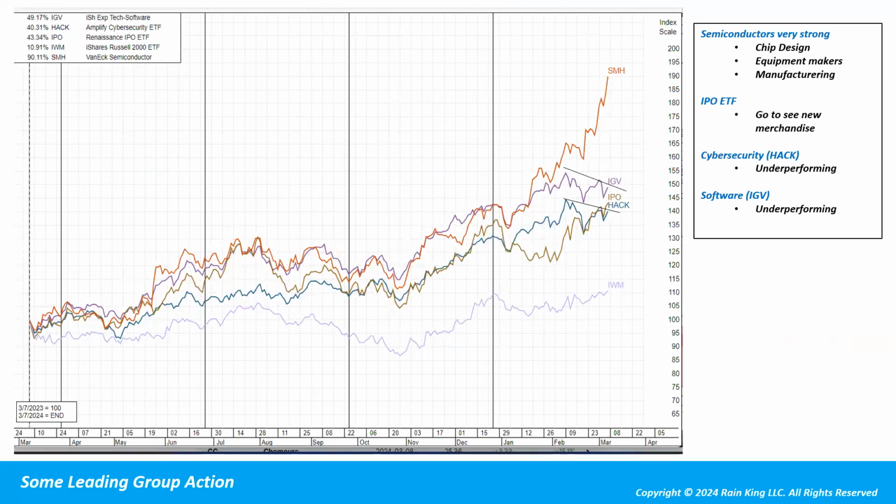So this is a comparison chart. Again, looking at the SMH, it has certainly been the leading ETF. But you can see here's the software and the cybersecurity. They totally have been flattened out and turning down. And you can see here IPOs, though, have actually been strong the past month. That's a good sign to see that some of the new merchandise is still performing well. But the market seems a little tired here, and with the reversal today, that definitely is a cautionary sign. Our IWM here on the bottom, our favorite small cap, just could not break out with Powell's comments, et cetera, et cetera. There's just not enough catalyst to get the small caps to really get going.